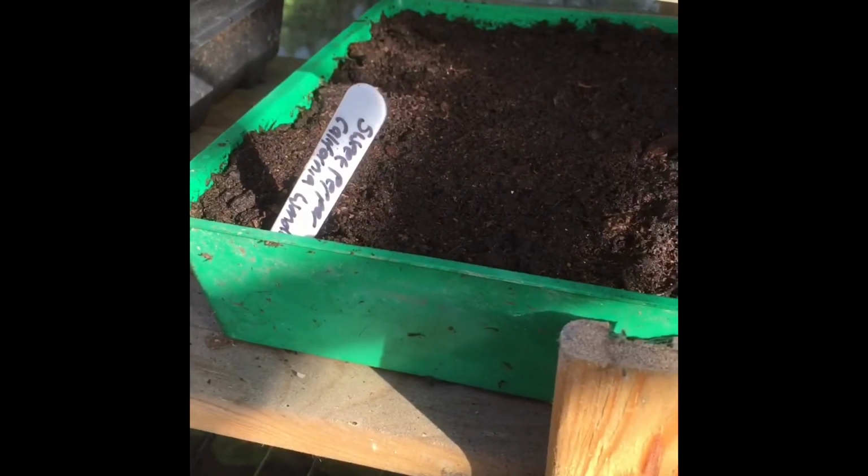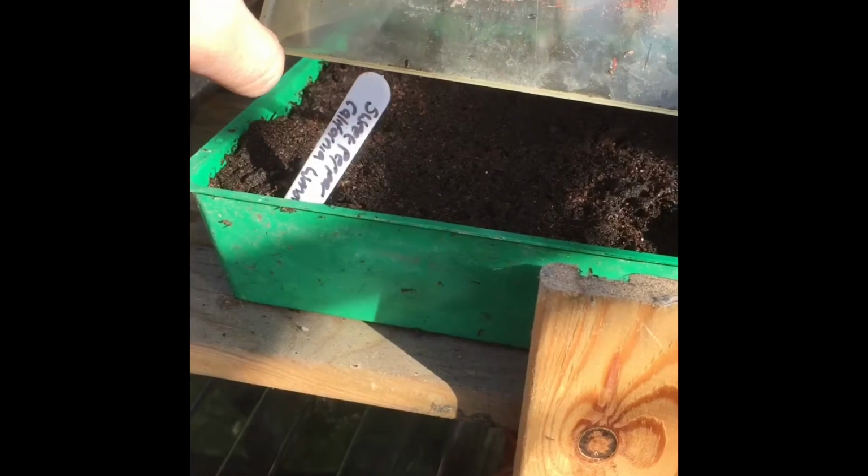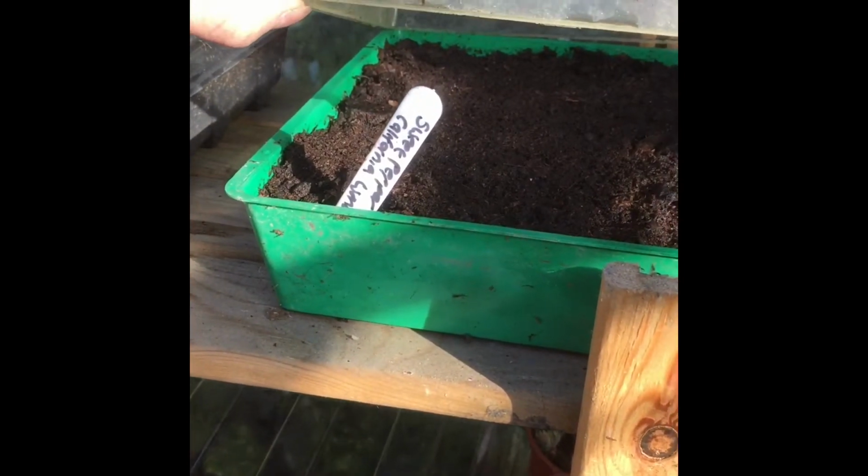So first off, what have I sown today? Well, it's a beautiful day. The temperature's suddenly gone up. I'm expecting to have a few more cold spells, but nothing too major now, hopefully. I say that touching wood.